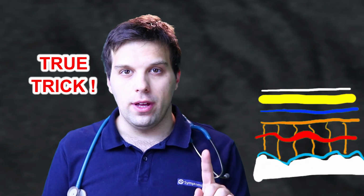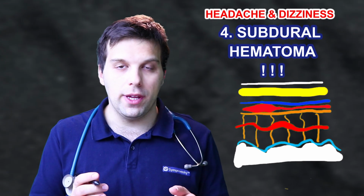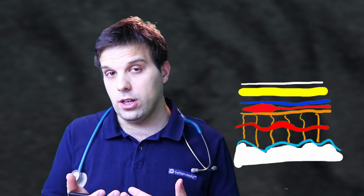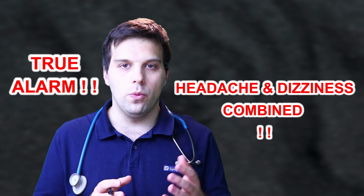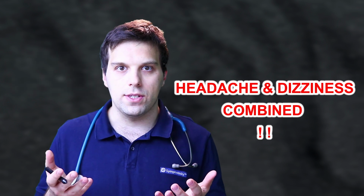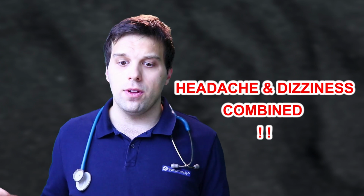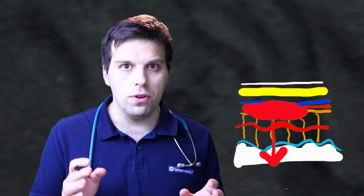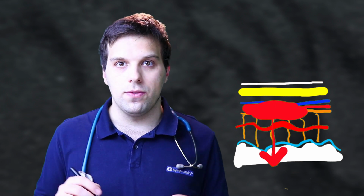But the true trick here is to recognize subdural hematoma, because subdural hematoma can be chronic. It can come with subtle symptoms such as confusion, difficulty concentrating, and feeling tired. The true alarm sign here is when headache comes together with dizziness, and headache is becoming worse, progressively worse. That means that there's more and more blood accumulated in the subdural space, and it eventually exerts pressure on the brain tissue. Furthermore, these patients might experience seizures and loss of consciousness.